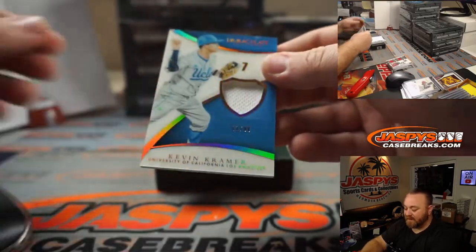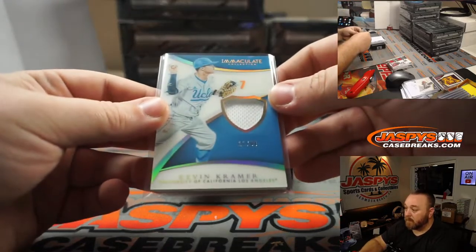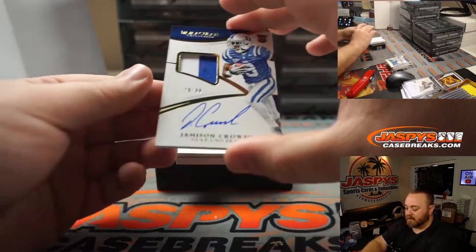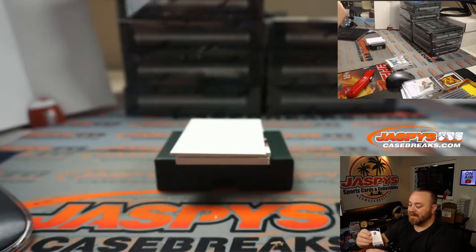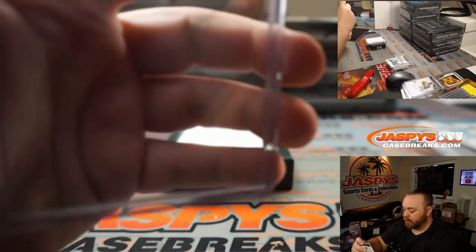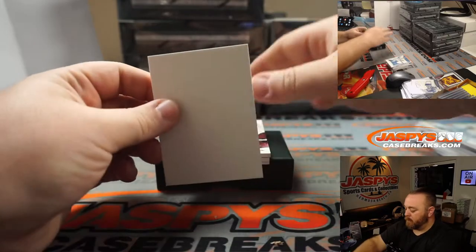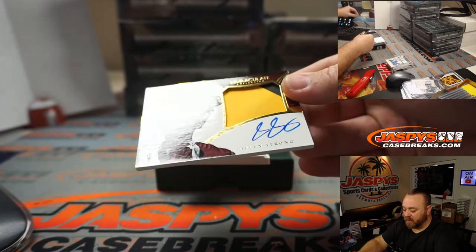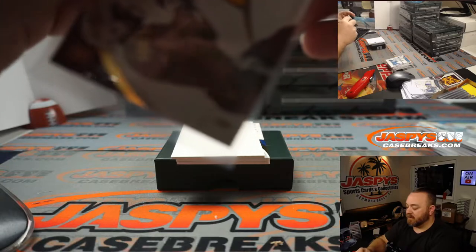Kevin Kramer, 11 out of 99 from UCLA. Spot 1, Omar. And Jamison Crowder, two color patch and auto rookie, 29 out of 99, going to spot 9, Noah Davis. Jalen Strong, two color patch and auto, 78 out of 99. Spot 8, Hans Hartwig.